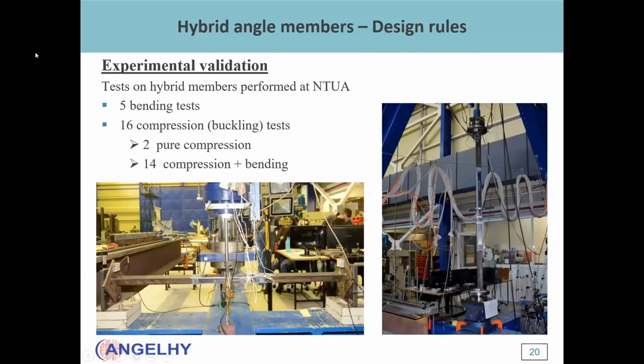Okay. I continue by talking about design rules and experimental tests on hybrid members. I will start with tests on hybrid members that were performed at the National Technical University of Athens the previous year. Hybrid members consist of an angle steel section and an FRP plate placed externally, or both externally and internally, to the angle section.